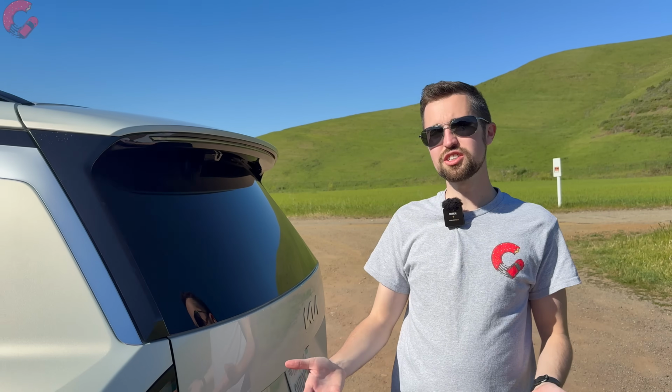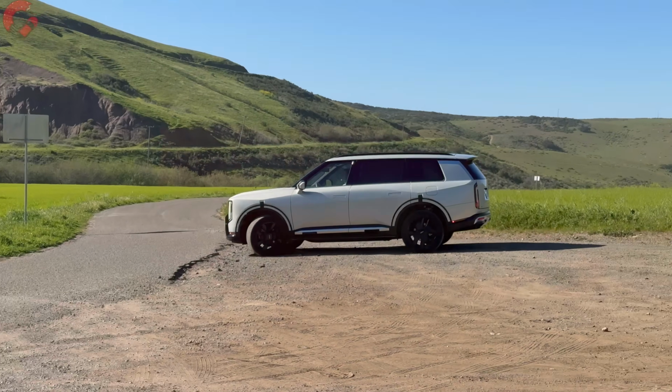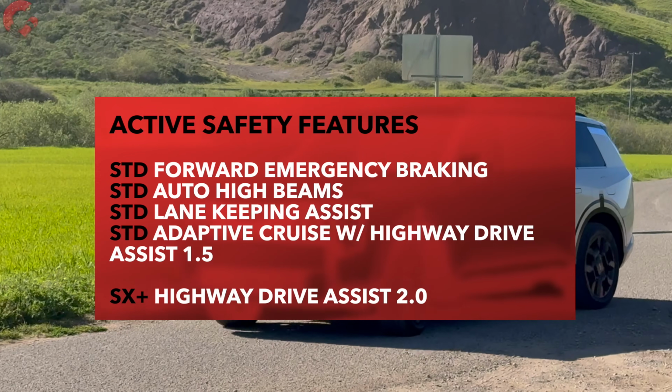Now, as far as the safety systems are concerned, of course, you do have all of the active safety features as standard equipment, as you would expect for a family 3-row SUV.